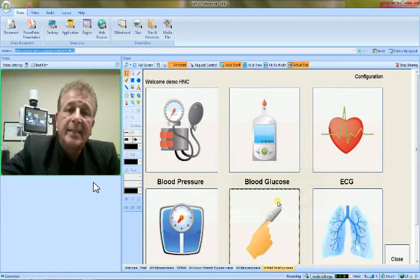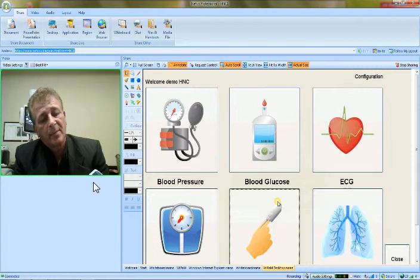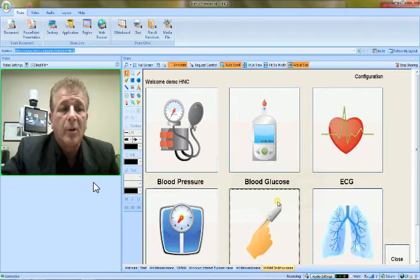We also have an ECG. This is a 1 or 12 lead ECG that the patient uses simply by putting their finger on 2 leads, the other 2 leads on their chest, and hitting the start button. And we'll share some of those results with you in a moment as well.